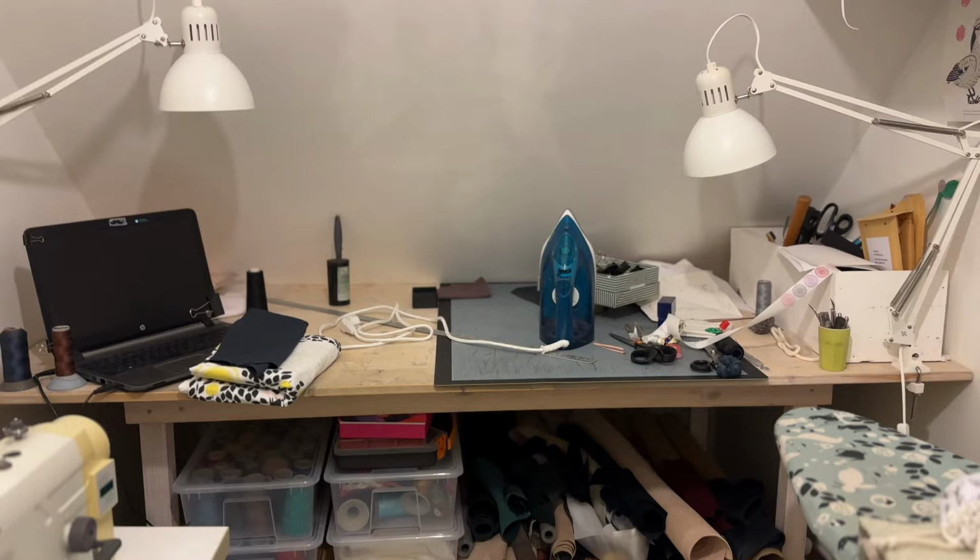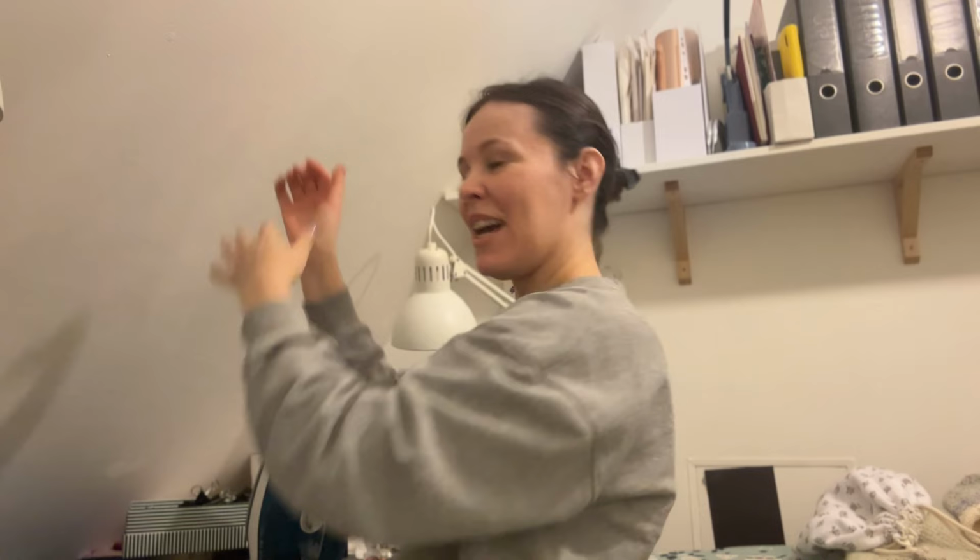Actually, this table was very, very huge someday. But we changed it and now it's built in here. The walls aren't straight, so it's built in this place and it will stay. I'll try to show you how it looks here. Luckily I'm petite so I can work here. Even my head doesn't touch the wall. It's quite a lot of space. If I were taller, it could be a problem.